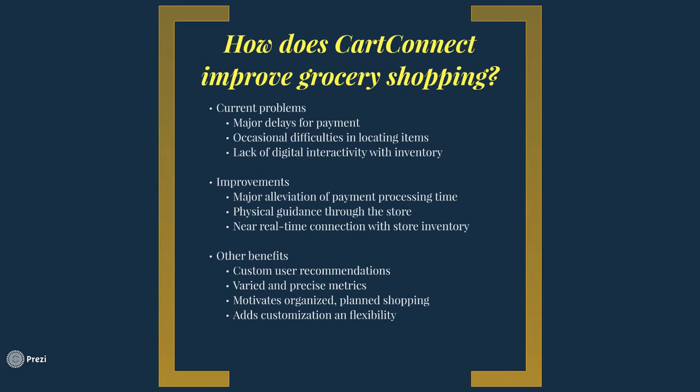Some of today's most glaring issues with typical grocery shopping can be summed up within these three categories. First and foremost, the payment process is obviously a major source of delay, with long queues often forming in front of registers. Finding a particular item, especially in a supermarket, can also be a problem, with people relying on a limited number of employees, whose primary task is not necessarily giving out verbal help. Finally, customers lack the useful digital interaction provided by a direct link with the store's inventory, relying instead on outdated paper shopping lists. Cart Connect tries to solve and go beyond these particular issues.